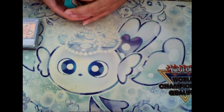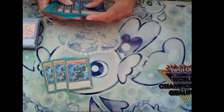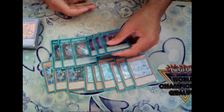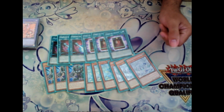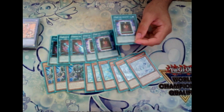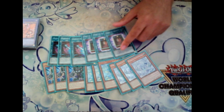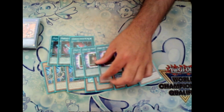So this was my side deck for the weekend. It was 3 Pankratops, 3 of each Mosh Army, triple Dark Ruler No More, and triple Book of Eclipse. Shoutouts to one of my opponents who says that I am a Book of Eclipse junkie, because the last time that we dueled was in 2024 when I was playing Ritual Beast, where that card was a staple. So I'm going to talk about this card first.